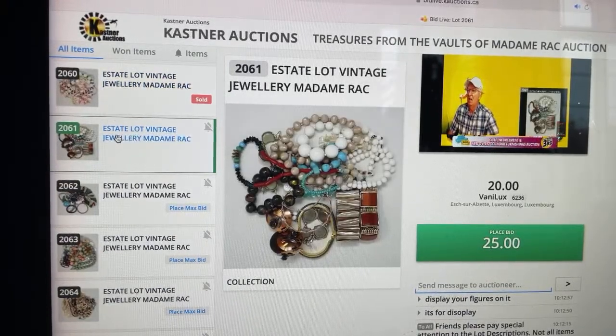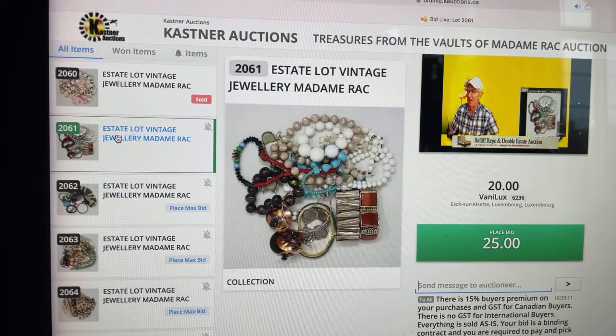Congratulations. Lot number 61, and when you do buy multiple lots at an auction like this, they try and put them all together in one box so that you just pay the shipping on the one box. They don't ship everything separately. It's not like eBay in that sense. You can actually buy a whole bunch of different stuff. They'll all pack it in one box and ship it all at the same time. So it brings the overall cost of shipping down when you do that too.